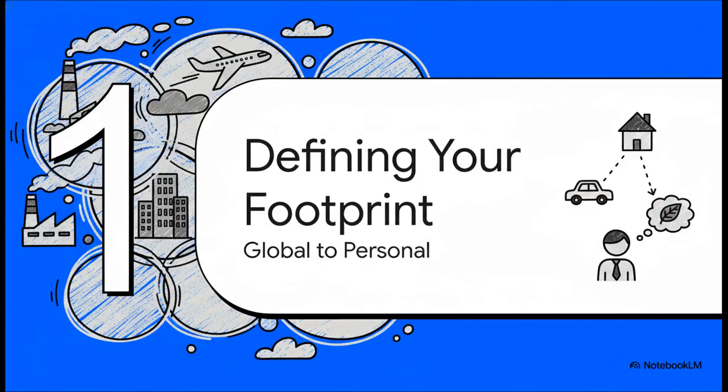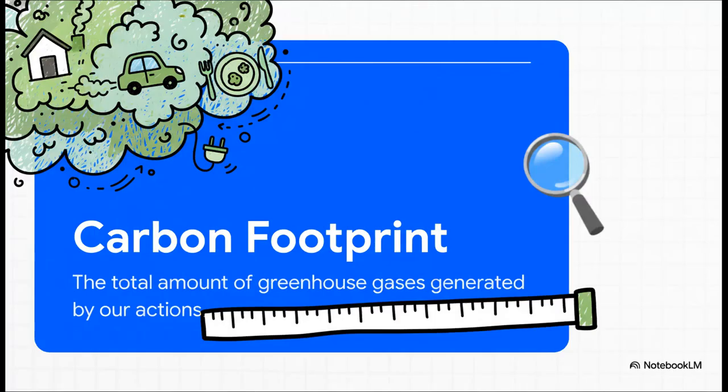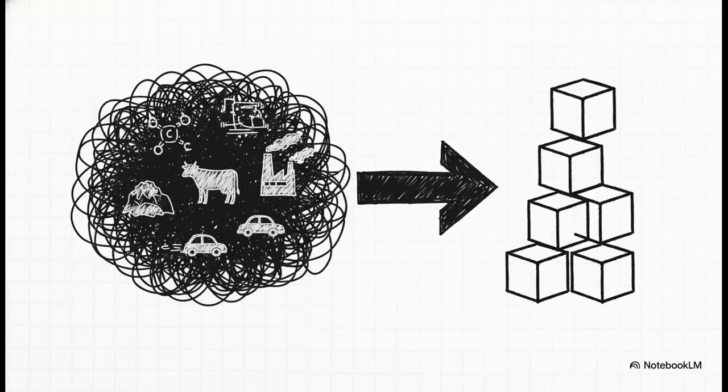All right, so to really wrap our heads around this, we need to start with the big picture. What even is a carbon footprint, and how did this one idea become the go-to yardstick for our environmental impact? At its absolute core, a carbon footprint is just a measurement. That's it. It's the grand total of all the greenhouse gases that get produced because of the things we do. From the power we use in our homes, to the car we drive, to the food that ends up on our plate.